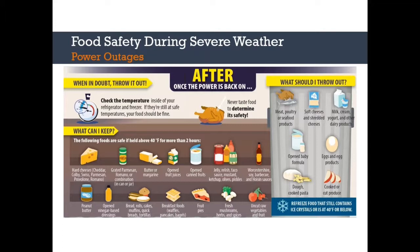Well, what if I taste it to see if it tastes all right? Never ever taste something to see if it tastes safe, because you can't see the pathogens, you can't see the microbes, and you could possibly get sick.